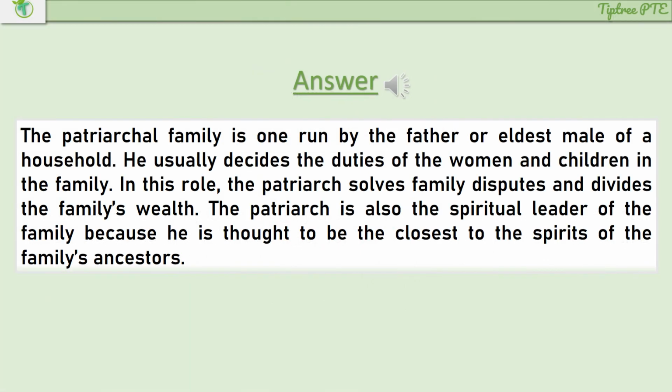The patriarchal family is one run by the father or eldest male of a household. He usually decides the duties of the women and children in the family. In this role, the patriarch solves family disputes and divides the family's wealth. The patriarch is also the spiritual leader of the family because he is thought to be the closest to the spirits of the family's ancestors.